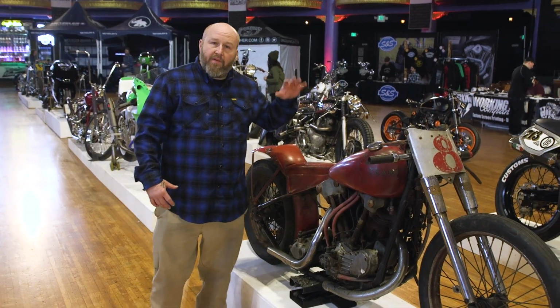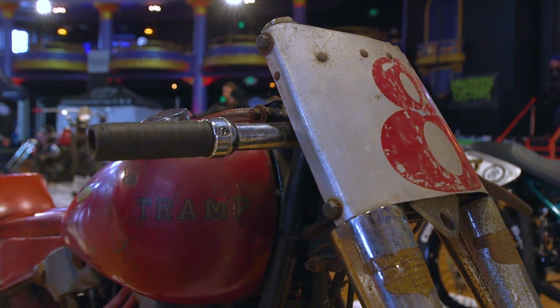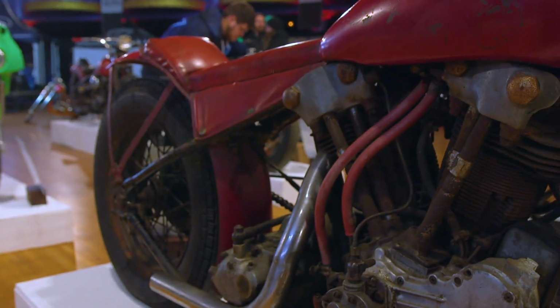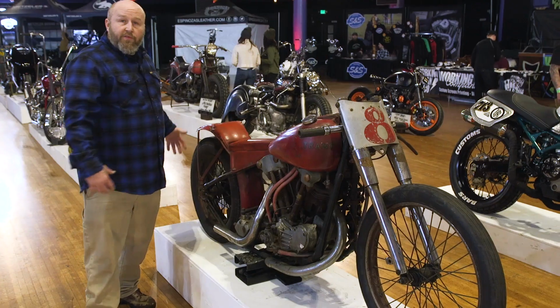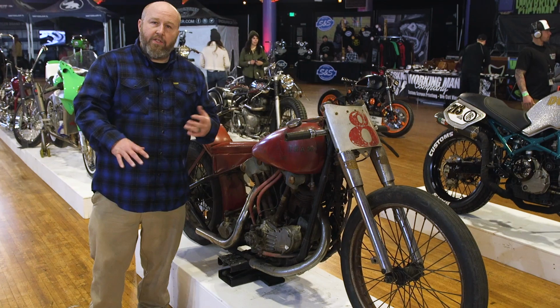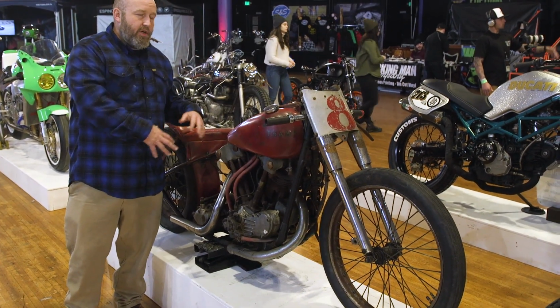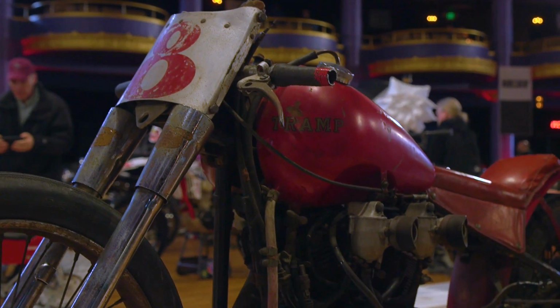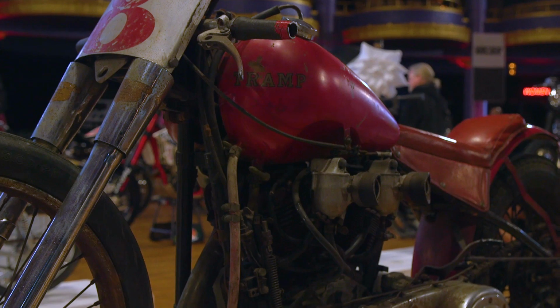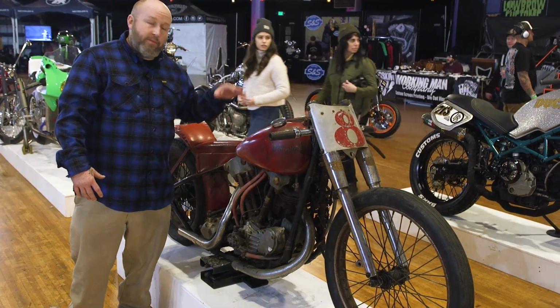This is not only my favorite bike of the show, but maybe the most important one. This is the bike that launched SNS Cycle and basically launched the performance industry as far as V-twin motorcycles are concerned. This is the original Tramp of George Smith, who started SNS Cycle. It was lost for a long time. It changed hands years and years ago. I want to say about 30 years, this bike kind of disappeared and fell off the face of the earth. It was found a few years ago and then made its triumphant return to the public eye last year. And it's on display here at Mama Tried. Really, really important motorcycle in V-twin and performance motorcycle history.